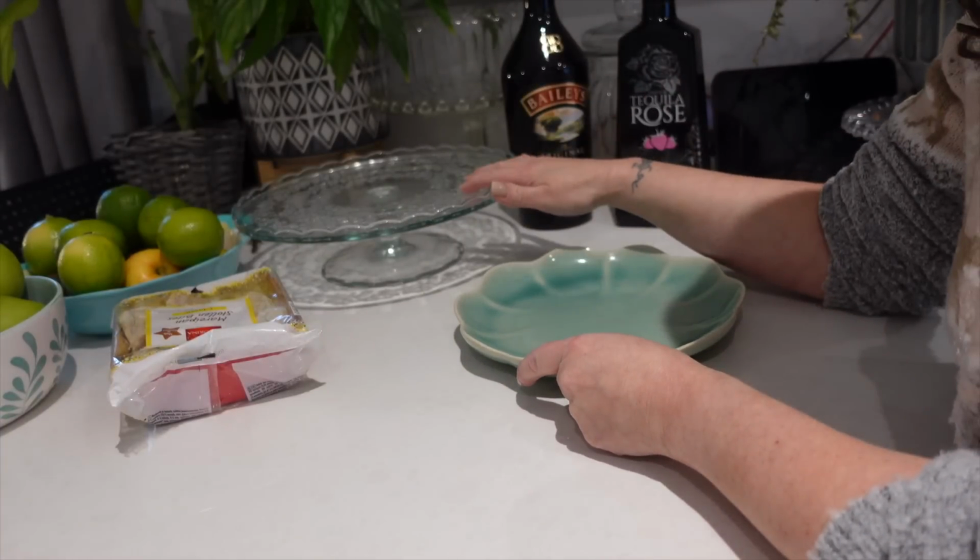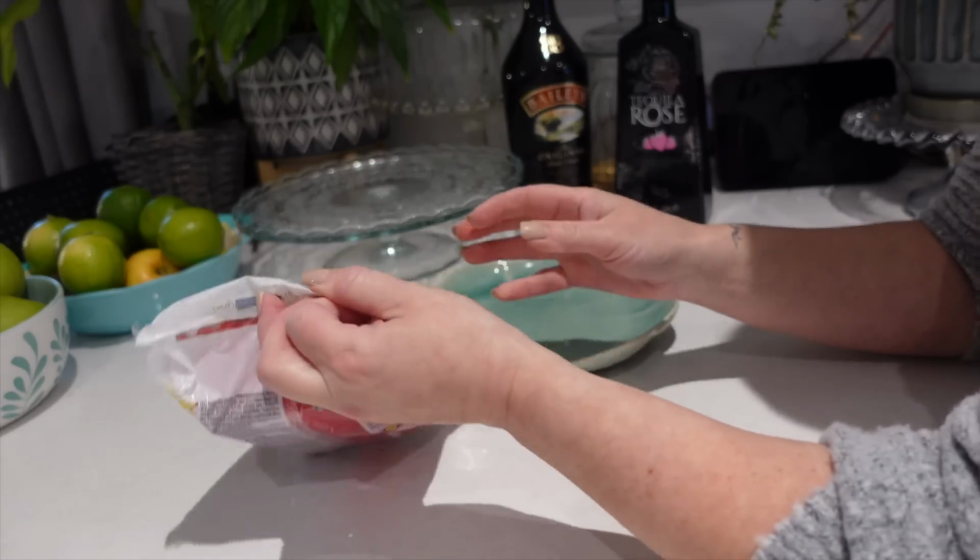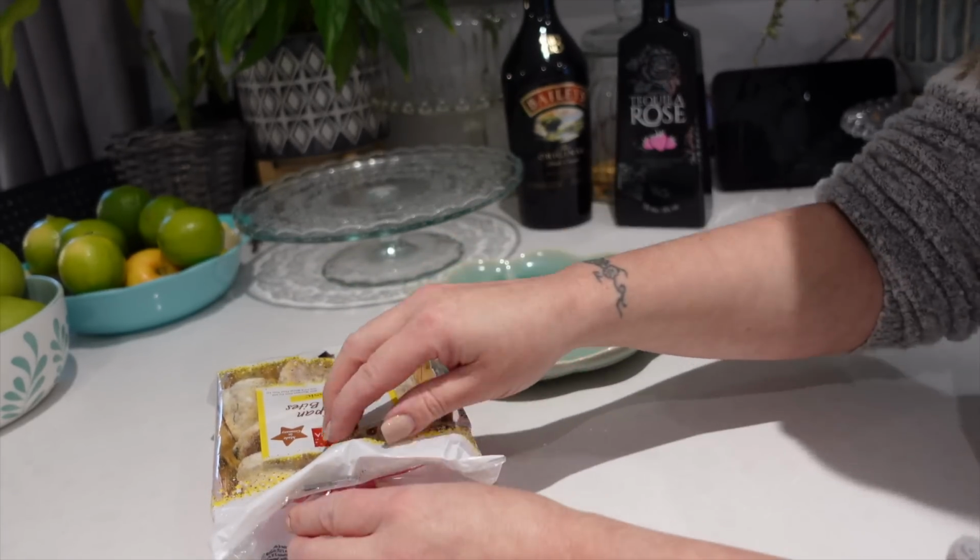I am going to put some stollen under the cloche. I love these so much. It's just nice to have things out sometimes.